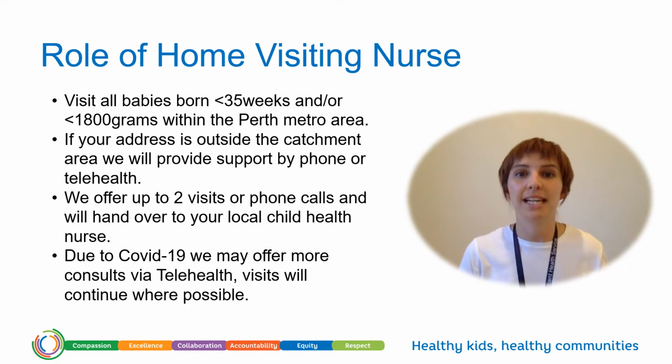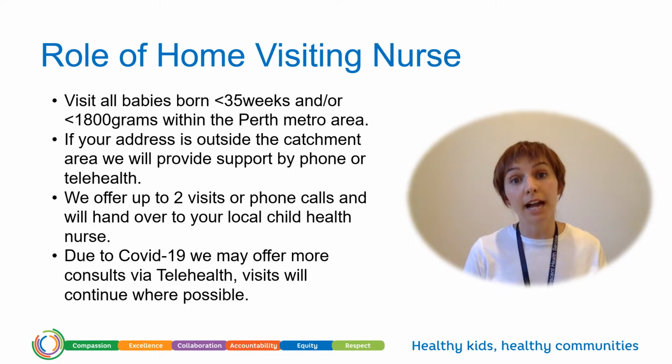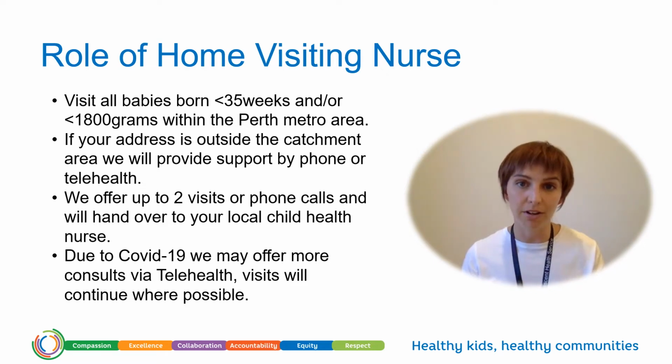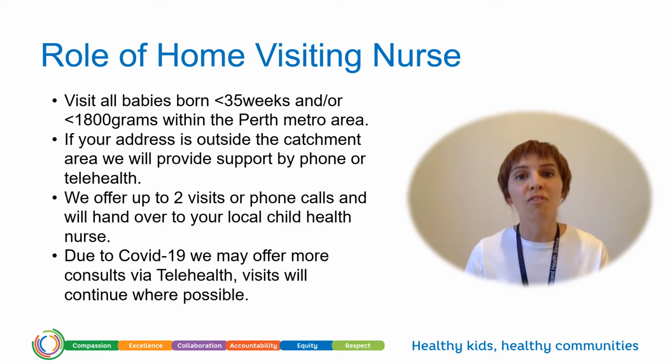The role of the home visiting nurse is to visit those babies born less than 35 weeks and or less than 1800 grams in the Perth metropolitan area. If you fall outside of our catchment area, then we will provide support to you via phone or telehealth. You normally receive 1 to 2 visits depending on your needs, and then I will hand over to your local child health nurse. Due to COVID-19, some in-person visits are getting delayed, however we will get to you as soon as we can. Otherwise, we will follow up via phone or telehealth.